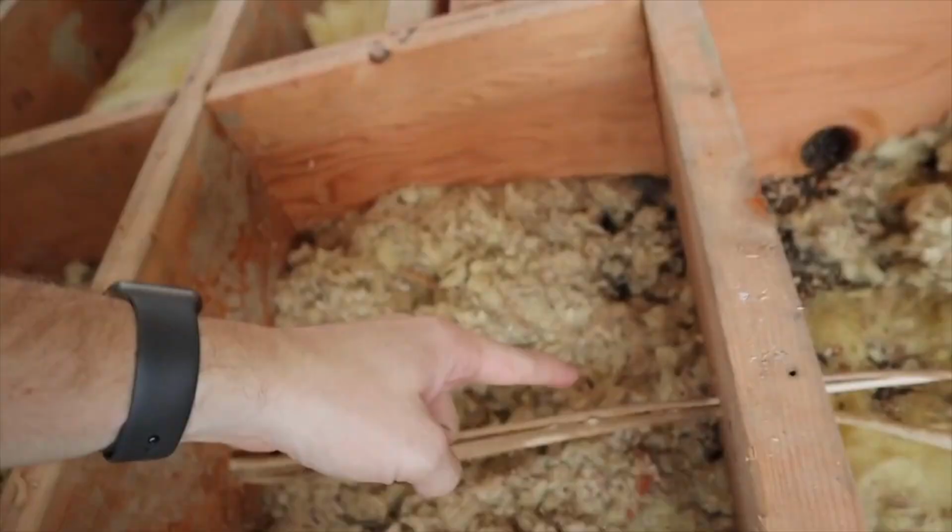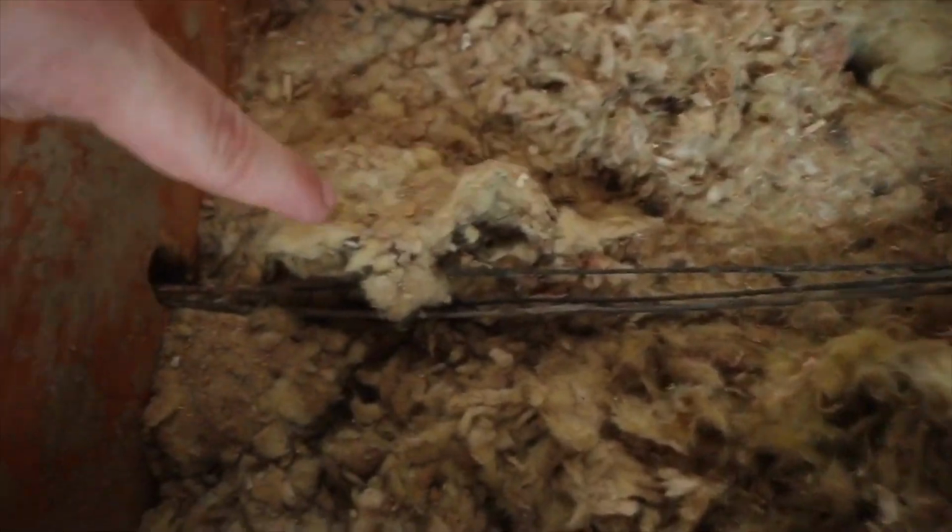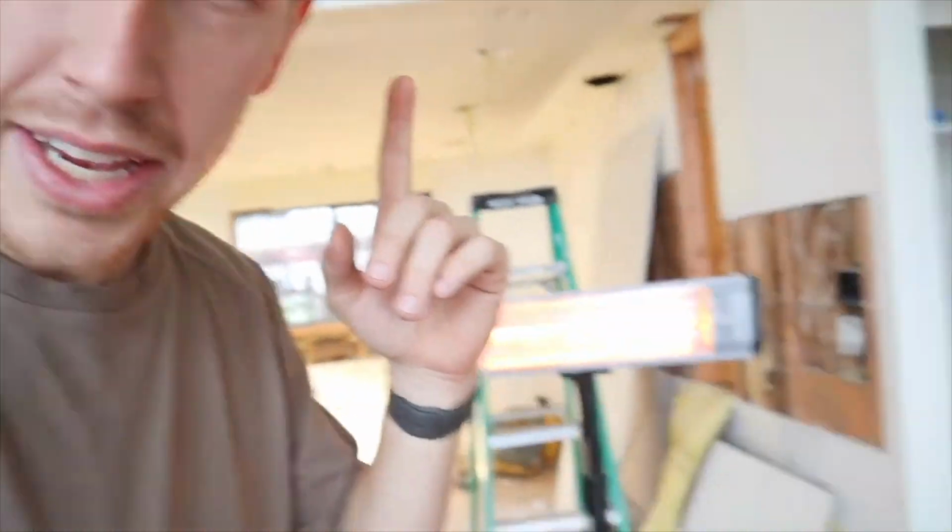Usually the wires have insulation similar to this along there. As you can see, there's absolutely none along here. So they would have chewed on that, and then it started to cause a short for the wire, which then heated it up and burnt all that off. So this definitely could have caused a potential house fire. And the main culprit, I believe, is Bear.